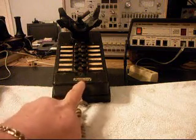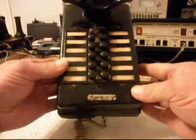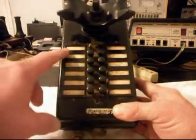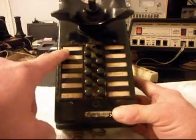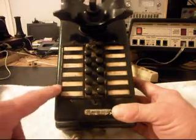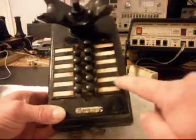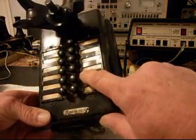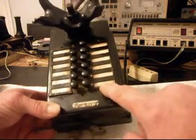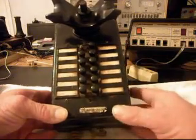We have the Stromberg Carlson logo here, and I'll try to give you a shot at that. What's really cool about this telephone is, it looks like it says Lee here: store, shipping, basement, second, third, fourth, fifth, packing, something house, and then com, and then it looks like A here. But as soon as this is cleaned up a little bit, we'd be able to tell.